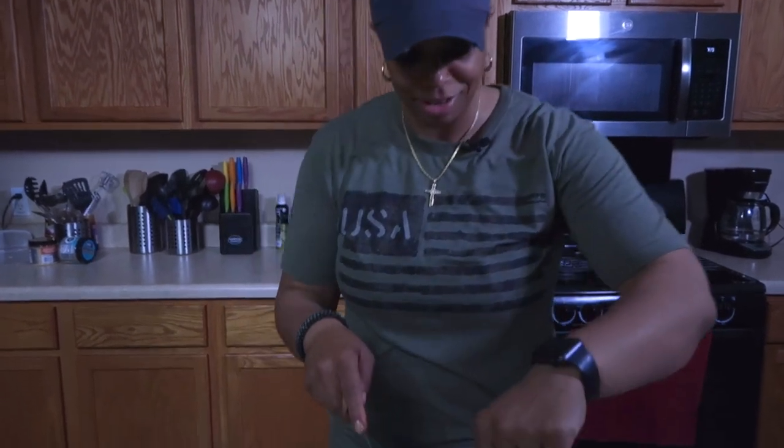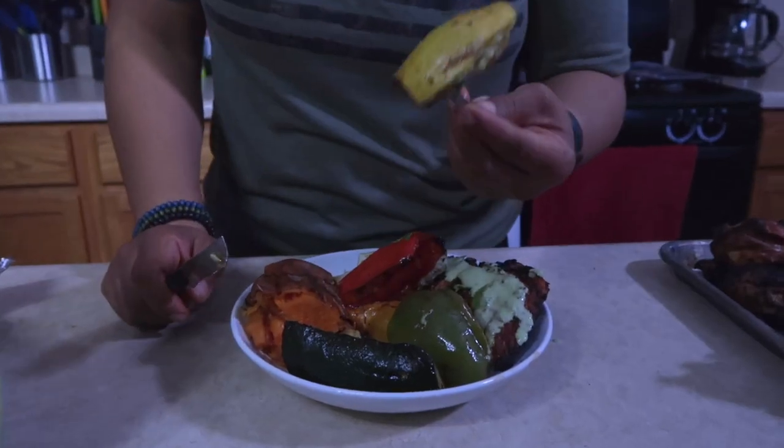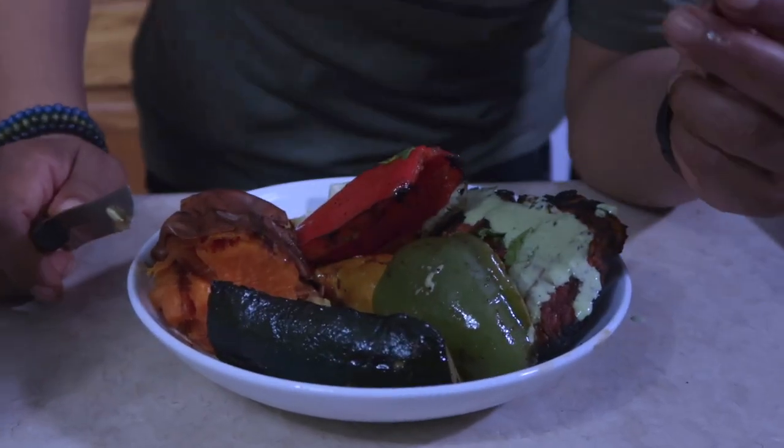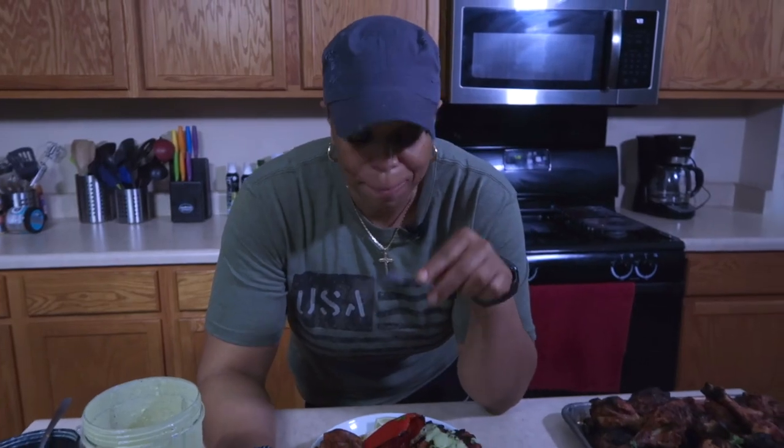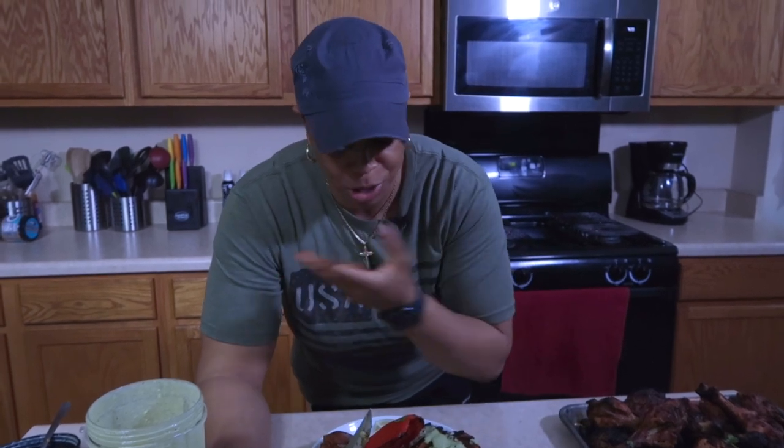I'm tired of talking. It's time to eat. Let's get some of these veggies first. It should be a crime to eat like this, but it's not. It's so good. Oh, that was hot. But let me tell you, that thing is so juicy. I put it in my mouth and it's just bursting with flavor.